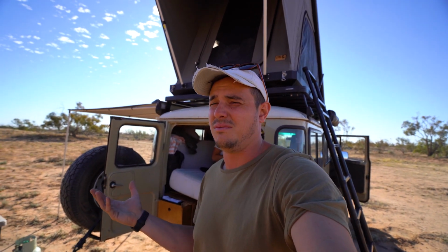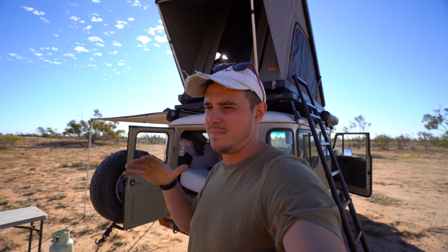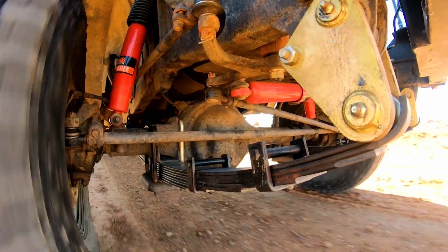What else? Today's drive was pretty good. The new suspension's going really well. Love it. I mean, it's still shaky and rattly, but just the way Elsie's sitting now just feels so much better. Even on this little track when we were looking for a camp, it just rides so much better off-road now. So I'm really excited to keep testing it out. So far, performing fantastically. Shocks feel great. The suspension, everything, it's great.